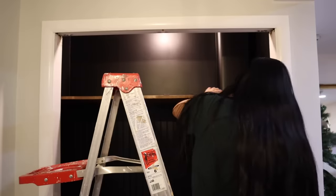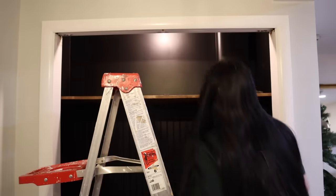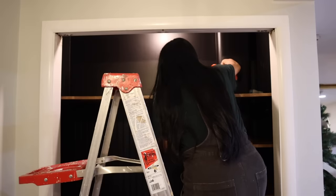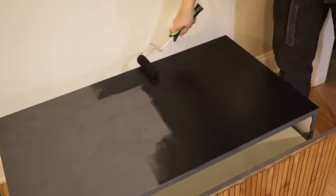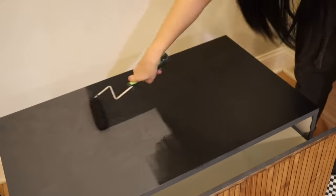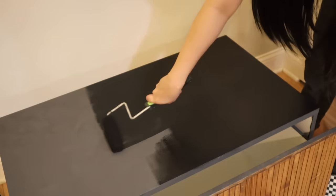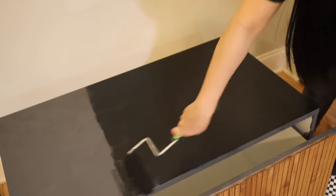In this clip, you probably can't see much just because of the angle of the camera, but I'm just basically screwing in the top of the shelf just to keep everything in place, and our new unit should be ready to go. I went ahead and finished all of the black paint, and I also took this time to paint the bench black as well. Previously, I had painted it a charcoal color, so this is just gonna blend in so much better and really make it feel like a built-in piece.